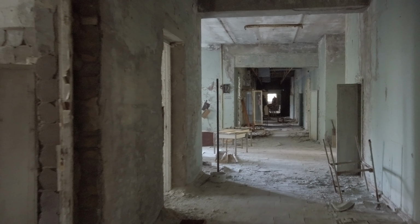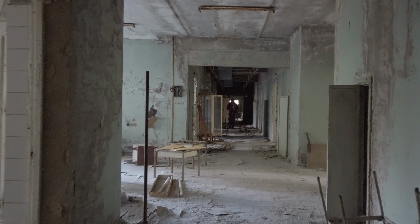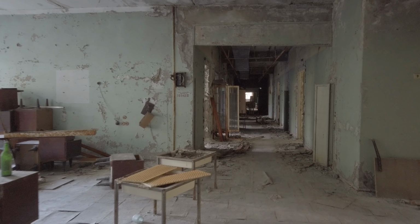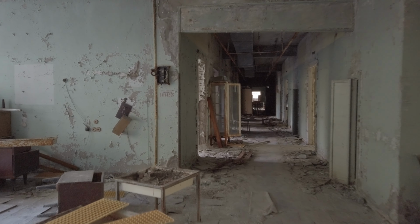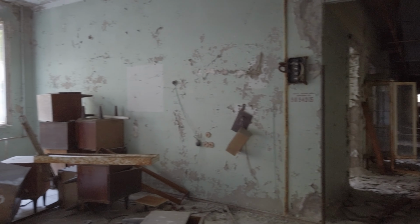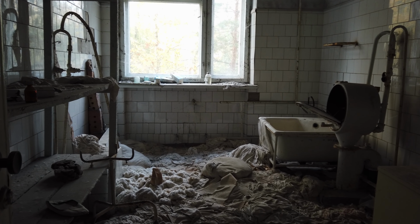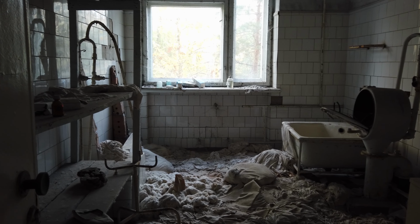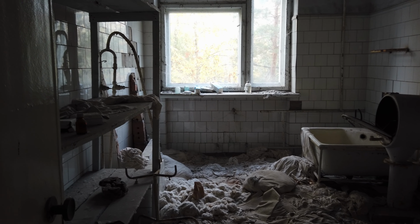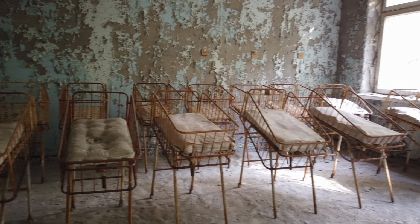The hospital bore the first casualties from the explosion. They were ill prepared for the incoming patients. Desks and tables lay scattered. Towels and bedding used to treat the burn victims still lie on the hospital floor. Cots for newborn babies lie empty.